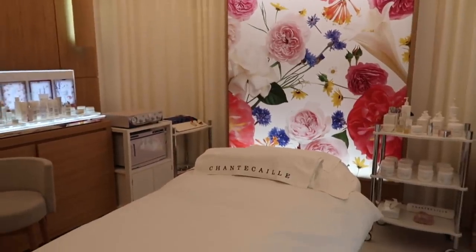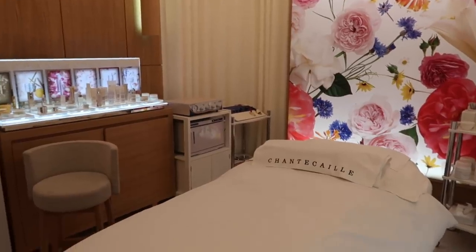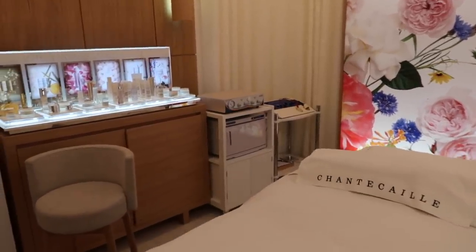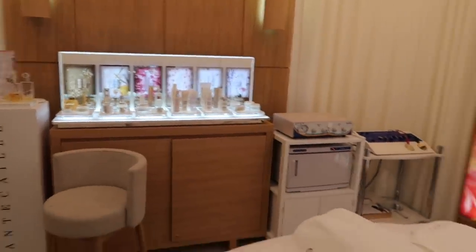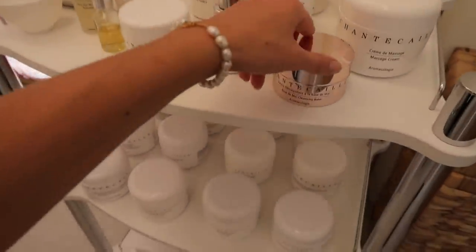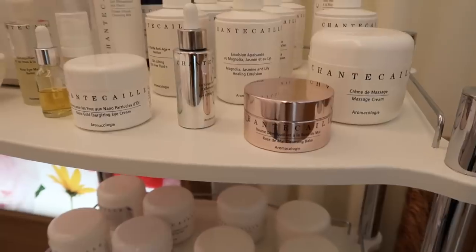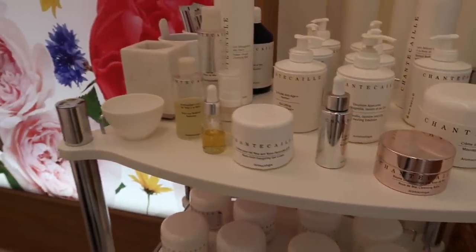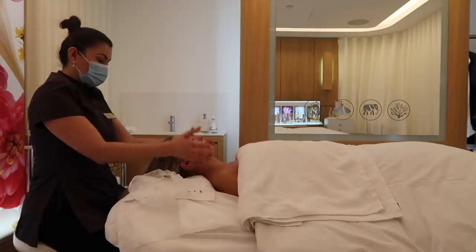So I'm now downstairs in the haven that is the beauty rooms on the lower ground floor of Harrods. This is the Shantikai room. All their lovely products over there, looks so beautiful. And we're gonna be having a facial to experience the new Rose de May cleansing balm, which sounds absolutely heavenly. So I will see you on the other side.